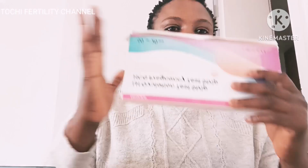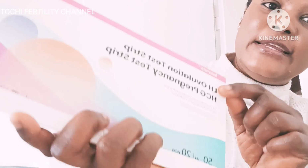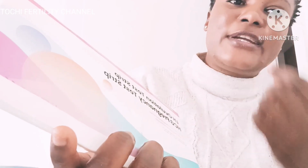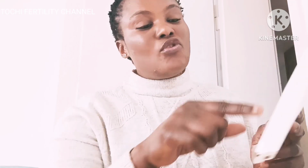So this is how the test looks like. Let me explain before I dive into demonstration. What is the essence of even using OPK? For most of us, nobody knows the exact day that ovulation is supposed to occur. So, like you can see, it is written here, LH. This LH means luteinizing hormone. Luteinizing hormone is the hormone that triggers ovulation, which means when your body is ready to release an egg, this hormone would dictate it. So that is why I said after doing this test and you didn't see a positive line, it means that you are not ovulating. You should go and visit your physician, healthcare provider, or your fertility doctor.